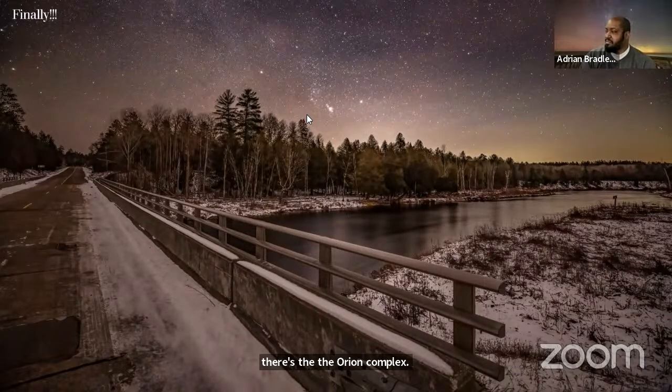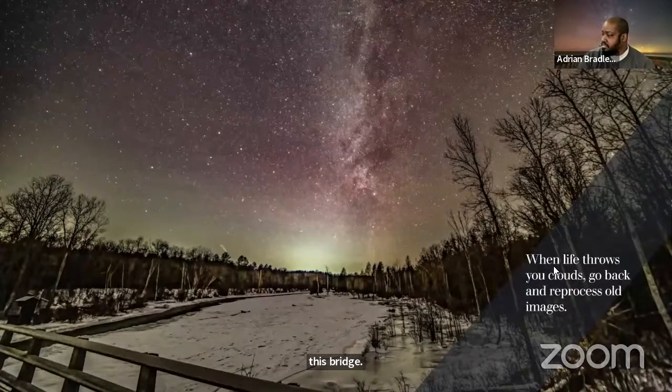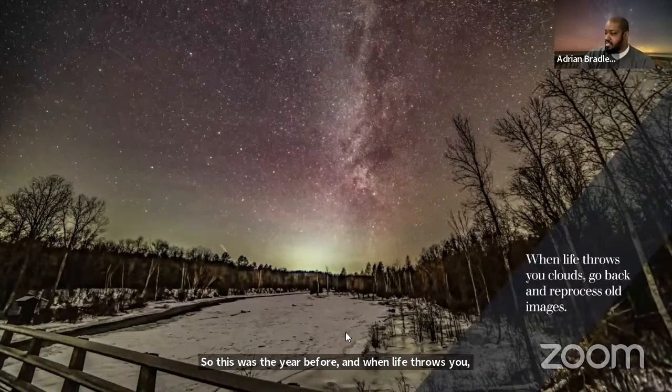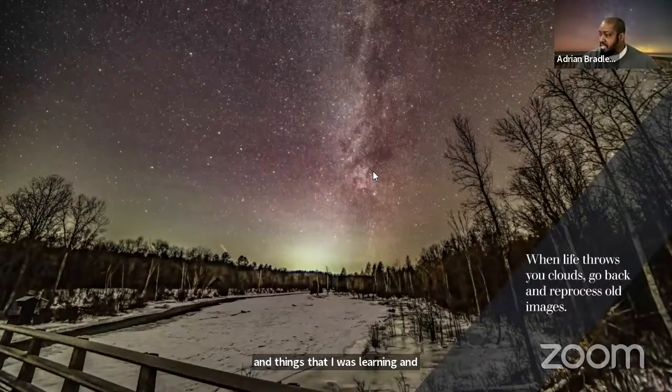I use modified cameras for my images, of course, and just correct the white balance. And so I took this shot. I thought about coming over here where this part of the bridge is and taking another shot. The Au Sable River is flowing, even though it was wintry. But it's not the first time I've taken pictures on this bridge. So this was the year before. And when life throws you clouds, go back and reprocess old images. That's what I ended up doing, taking more ideas and things that I was learning and going back and reprocessing the images.